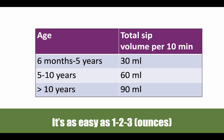The big question is how much, and if you're going to challenge these kids, it's got to be worthwhile. It's got to be able to turn them around. And I always remember it's as easy as 1, 2, 3, and that's ounces. So if you're between 6 months and 5 years, you need to take in 1 ounce or 30 mils every 10 minutes. If you're between 5 and 10 years, you need to take 2 ounces, so 60 mils every 10 minutes. And if you're bigger than 10, you should be taking in 3 ounces or 90 mils every 10 minutes.